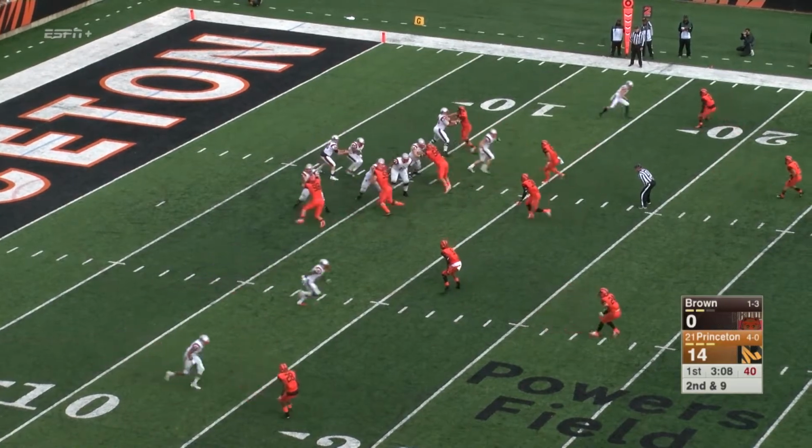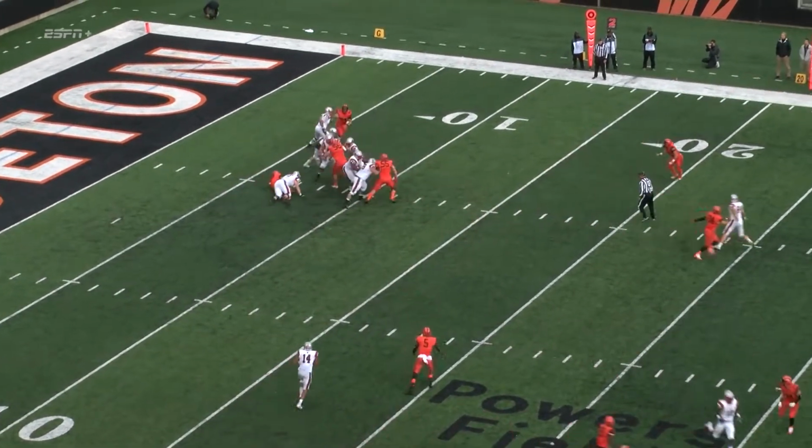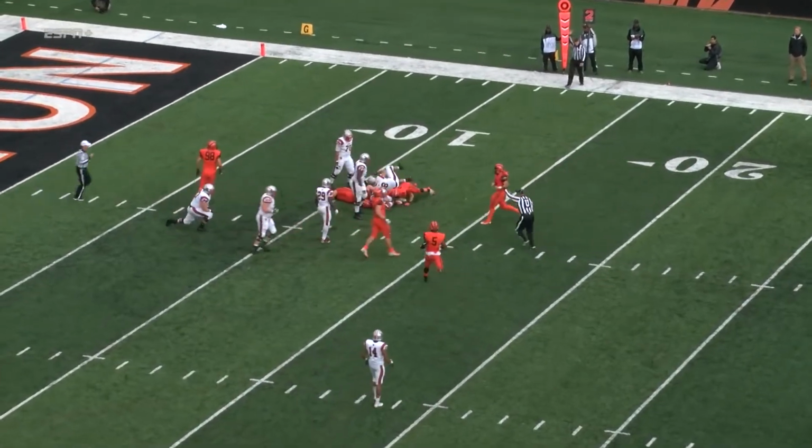Motion man was Casey. Faking the handoff on second down. McGovern in trouble and tucks it to run himself. He gets back to the line of scrimmage.